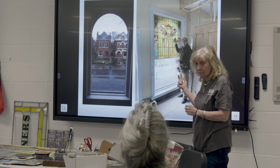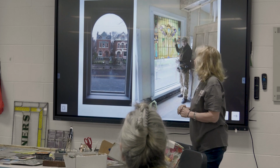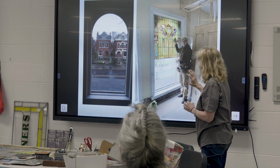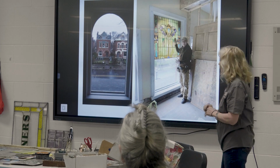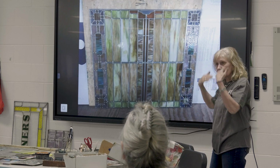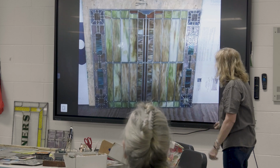I said, well, this came from Pittsburgh. And he's like, it's perfect. And then he painted the master suite in that green color. So it worked out. And then I took the rest of that glass and I built the lower sash all brand new to match it. So now it's a full window.